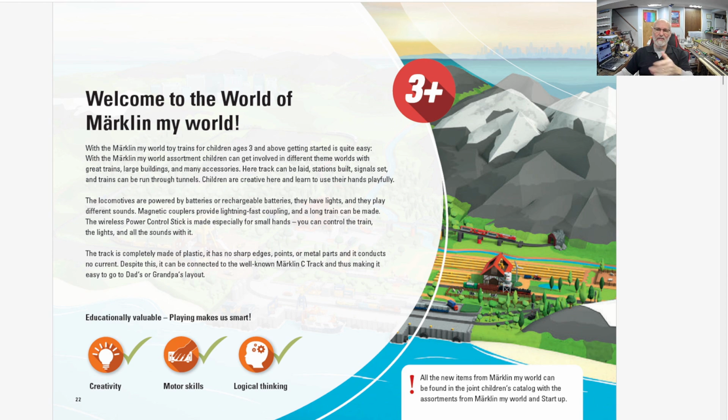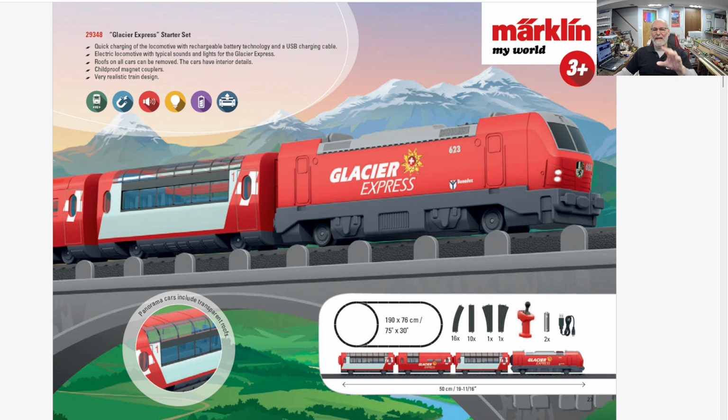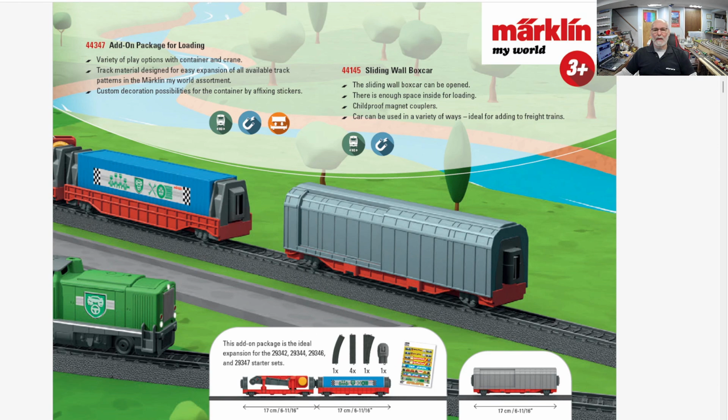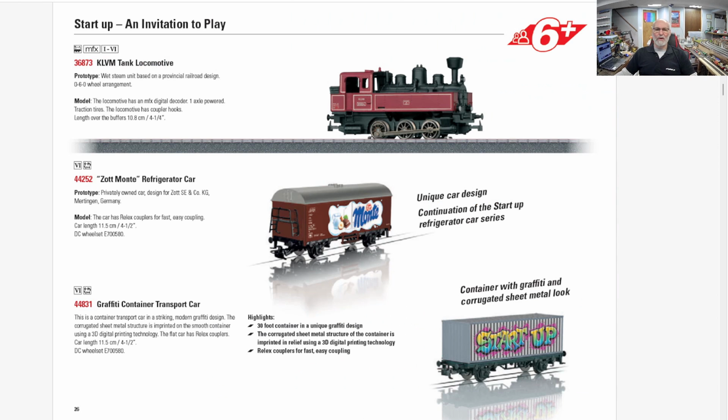But my grandson Kyan has 2 sets, an ICE2 and a Regio Bond set. Well, now they're releasing a Glacier Express version, which is a famous Swiss train starter set. You get track, controller, and all of this. They have obviously a car set here, and they just offer special add-ons and additional cars, but it's nice.